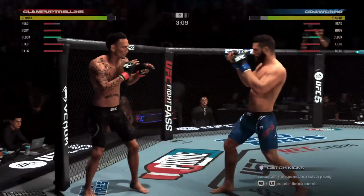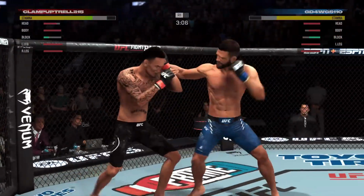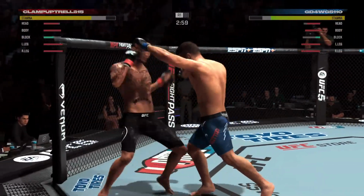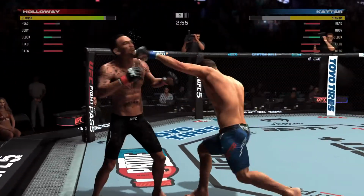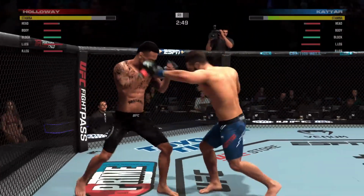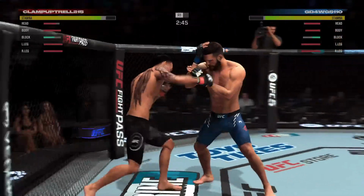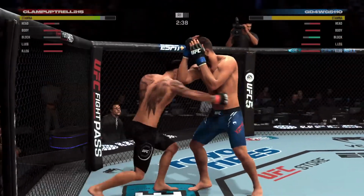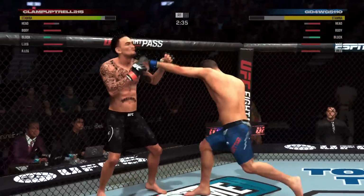You can see him setting it up. You see him just throwing the right hand out, cocking himself to get the left hand going. Or you see him throw the jab, cocking the right arm to spin back and get complete power with the right hook. It's amazing to watch it land after watching him set it up over and over again. So 31 total strikes have landed for Max Holloway.